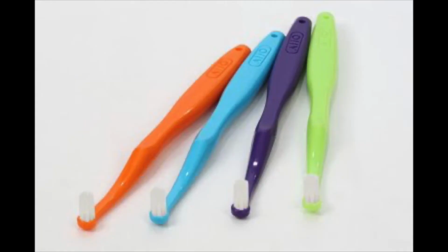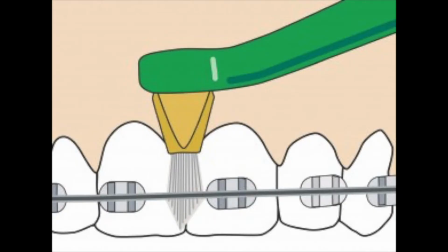The next tool that I'm going to introduce is called a Tuft End brush. Unfortunately, I don't have it with me at home, but here's a picture for you. It's very similar to a proxy brush. It has a very tight bundle of bristles at the very end of it. And it's ideal for somebody who has braces, so it will be easier to clean all the food particles between your tooth part and your braces part.